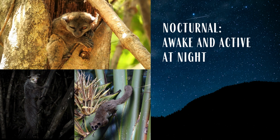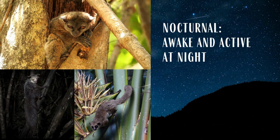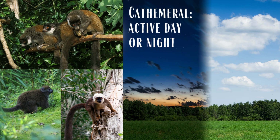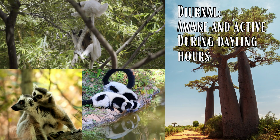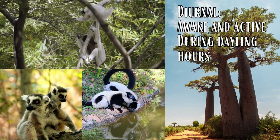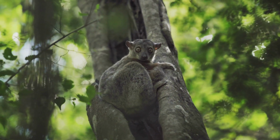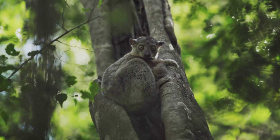Most lemurs are nocturnal, awake and active at night. Some are crepuscular, awake and active at dawn and dusk, and some are cathemeral, active during day and night in irregular patterns. Only about 20% of Madagascar's lemurs are diurnal, that is, awake and active during the day. How lemurs perceive their world is as different as the lemurs themselves.